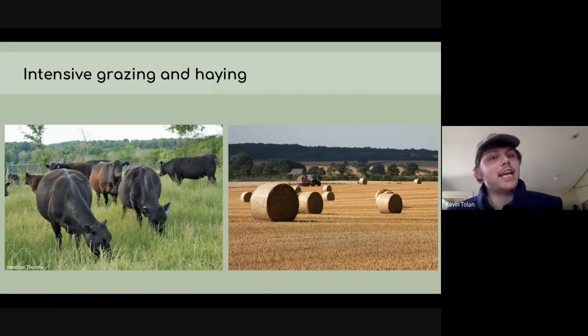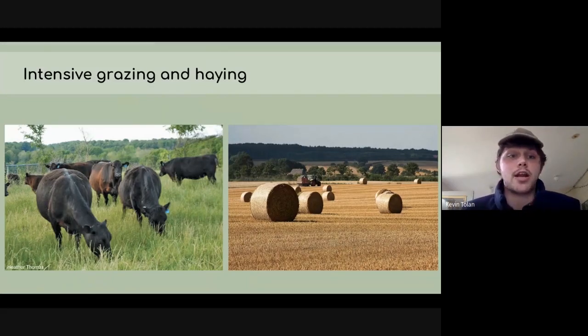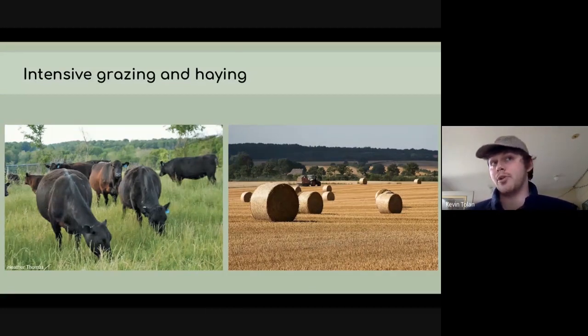Intensive grazing and haying. Grazing is something that bobolinks evolved with. In their native Midwest, they had large ungulates in the form of bison. However, those bison were migratory, so they wouldn't stay in one area for too long. When you're grazing cattle in a stationary pen, the bobolinks are confined with the cattle in there, and it greatly increases the likelihood of the nest being trampled on.